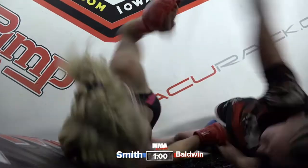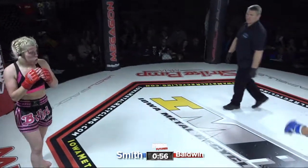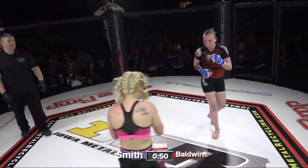Could be a pretty easy takedown from Becca. Becca's already got her back. Swinging wide for the fences. Both girls are here. Exciting fight.